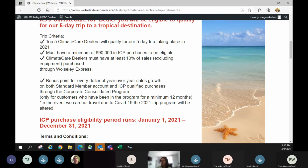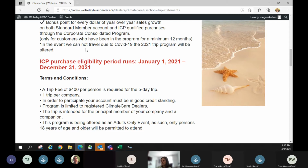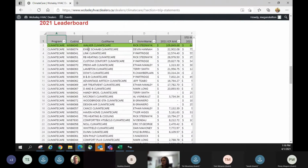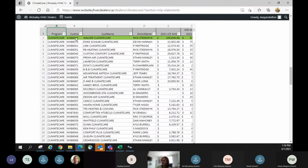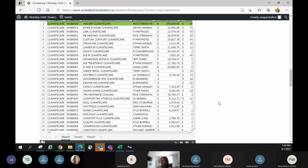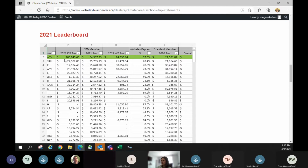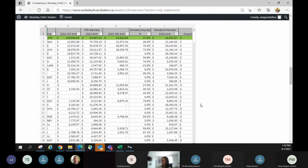So I'll show you an example of the statement in a second. So the leaderboard. I also post this. Right now we have one member qualified based solely off of the ICP amount and the Woolsey Express. So Walker has achieved both so far. But anybody can take their spot throughout the year. There's still lots of time left. It's only April 1st. We have until the end of the calendar year to qualify.